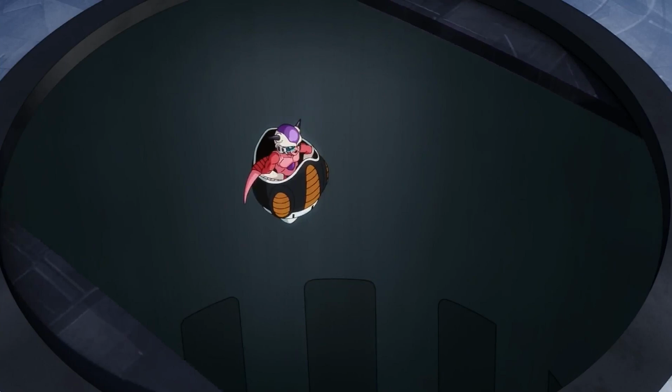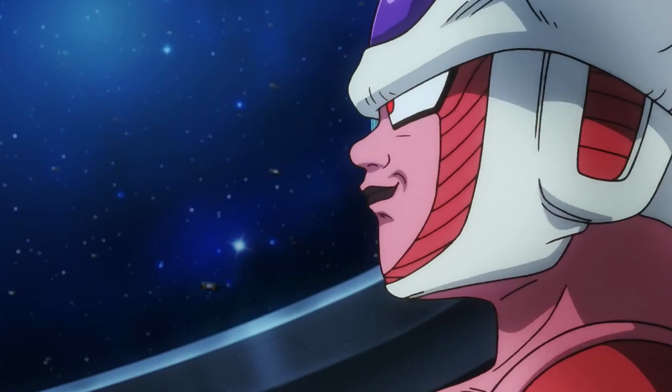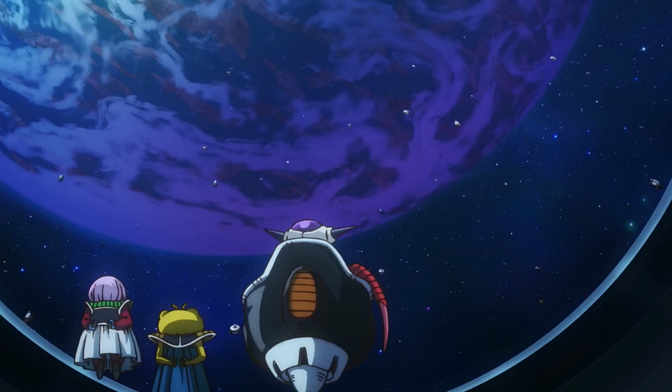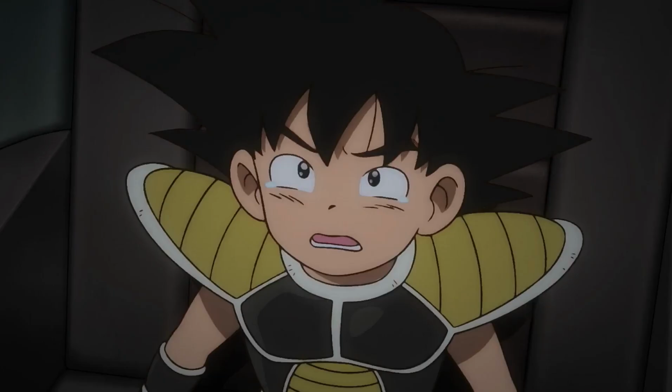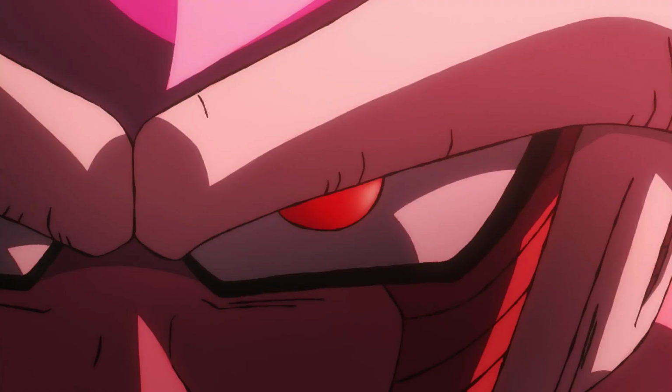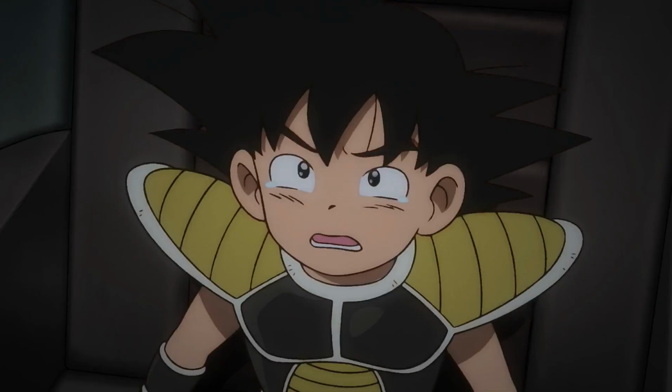Oh, yeah, here he is. He's pink. That's kind of weird to me. I don't know. What do you guys think about that design choice? Very interesting. But now Frieza's like, I'm going to destroy the planet now. And then here's Goku as a baby, little sad Goku.